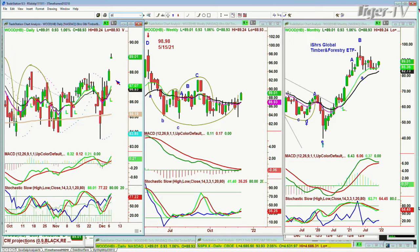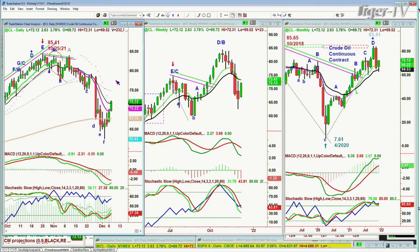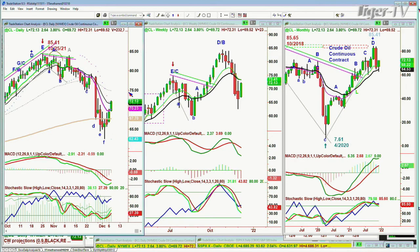I wanted to look at crude oil. Crude oil continuous contract, very nice move from the low. But I don't usually like to type these in because it gets smoothed out, and then the price changes. Nothing about the pattern or anything else, but the price gets changed. 62.43 was the low on the second. It's trading 9 points higher.